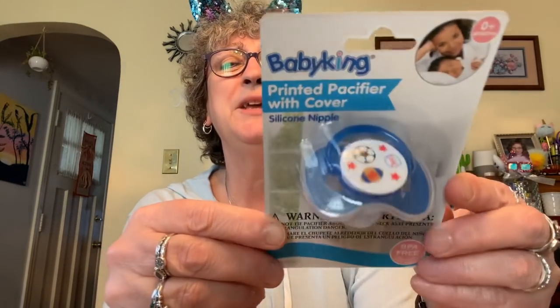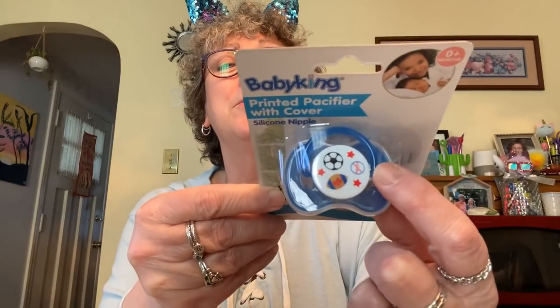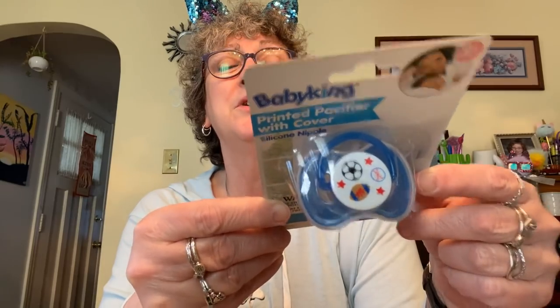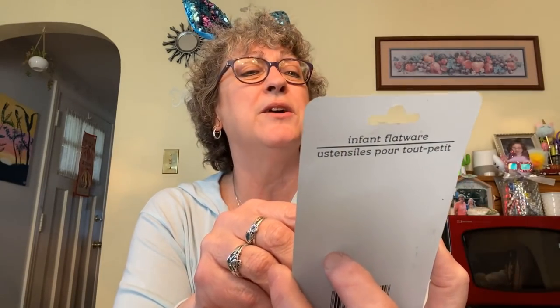Picked up a blue Binky with a football, soccer ball, and baseball on it. Boy looking one. They really don't have many boy ones. For some reason, they have a lot of girl ones, but not too many boy ones. I got that one because it was blue and it had sports things on it. And I picked up this set of baby spoons, infant flatware. You get 12 spoons, 4 blue, 4 white, and 4 green.